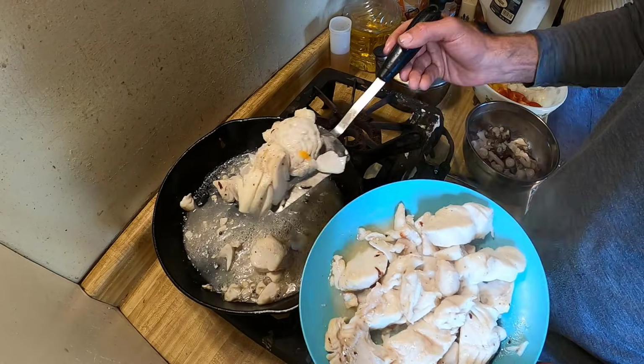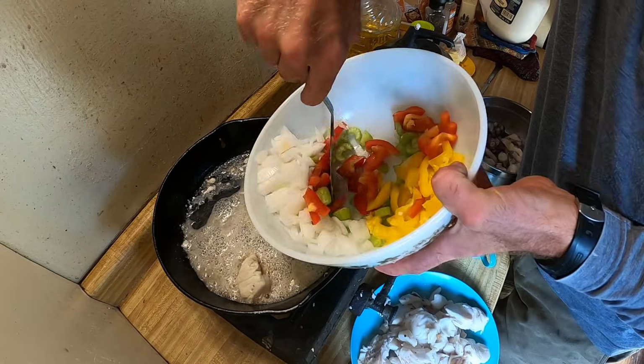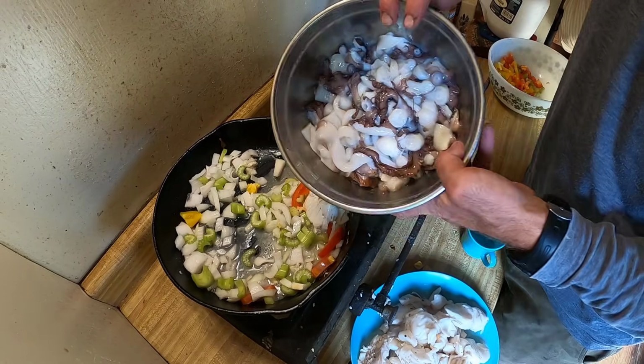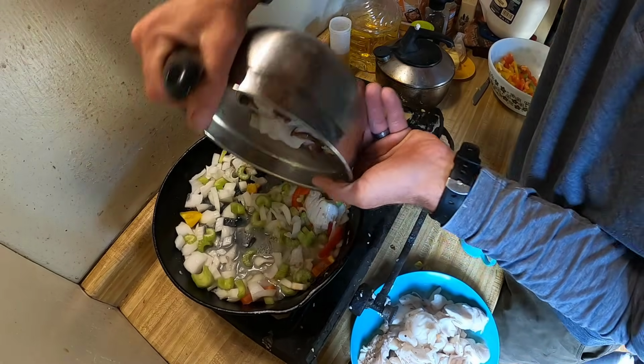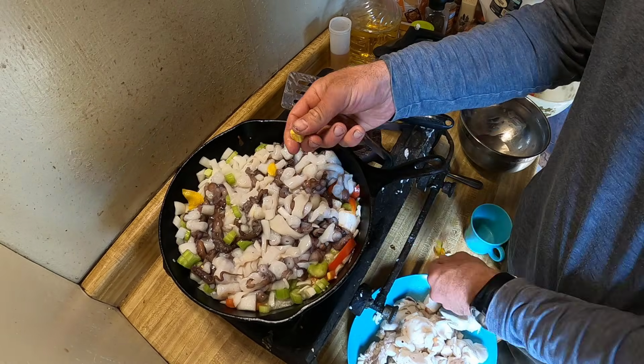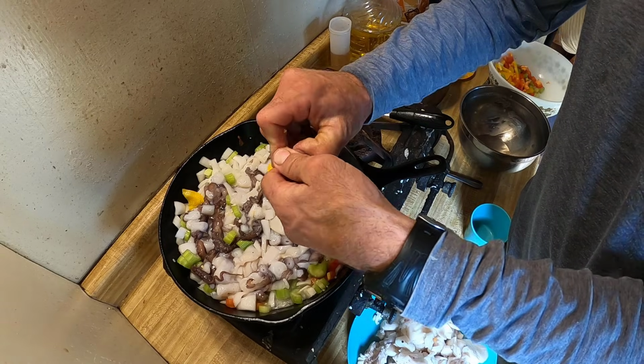Hey Hunter, will you take down that blind for me? I don't know what their boat's like.